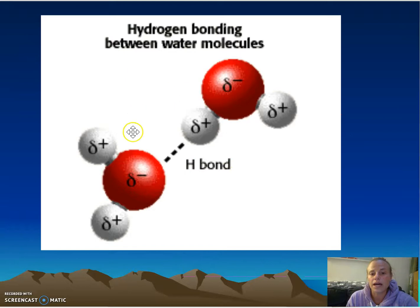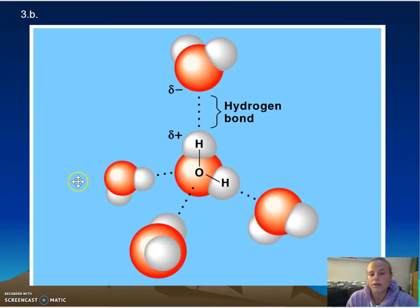So here's what that hydrogen bond would look like, where the partially negative oxygen forms a weak hydrogen bond with the partially positive hydrogen. Like I said earlier, each water molecule could potentially form 4 hydrogen bonds with 4 other water molecules that are nearby.